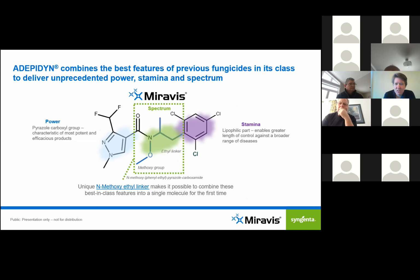And we've essentially separated it into three groups here to make people like Eric and me understand it a little bit better. First, we have power. That's the carboxyl group. This is really what is shared by all of the carboxamides in this class. But with Miravis, what happens with that carboxyl group is it gives it its potency and also its efficacy.